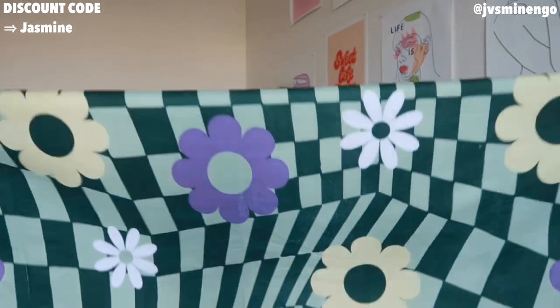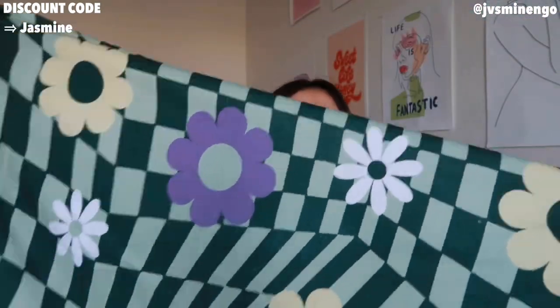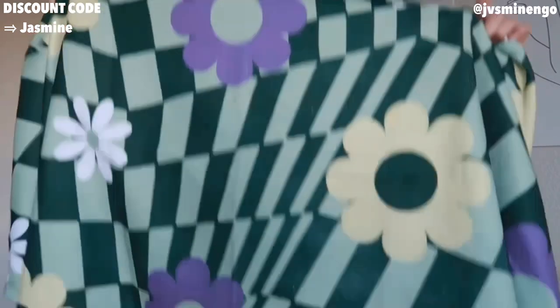So the next item that I'm going to show you guys is not actually a clothing piece. This is actually a towel for the beach. I saw it and I just had to have it. It's so cute. It's so trendy. And this is a really groovy green plaid print, and it has flowers all over it. I am so excited about this. I will say this was a bit pricey for a towel. I think it was around $20, but honestly ADIKA always has like 50% off, so with 50% off this would be like 10 bucks, which is not bad at all, especially for the print.